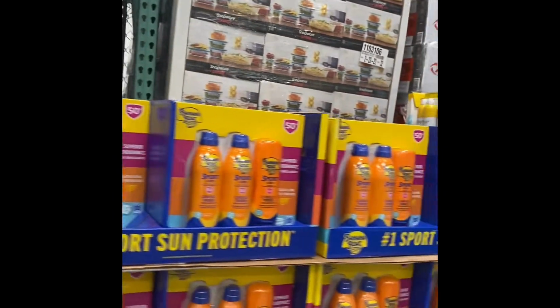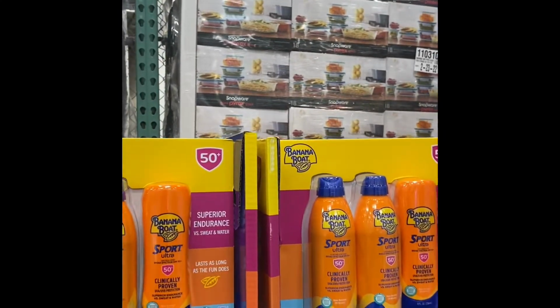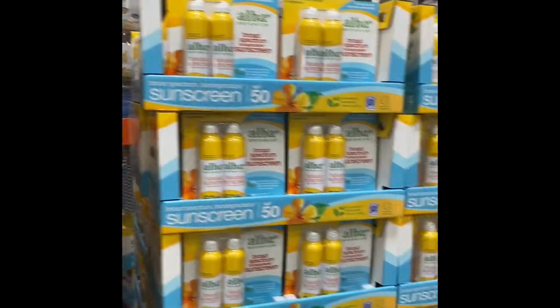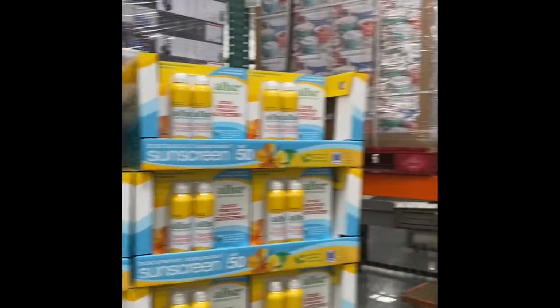And also they have the sunspray and lotion on sale for $11.99, and it's actually three of them in the pack. And the Hawaiian SP50, $12.99 for two in the pack. Not bad.